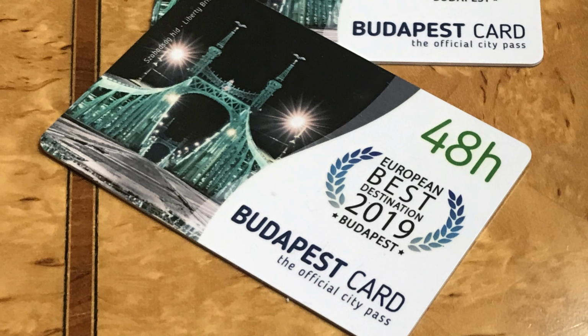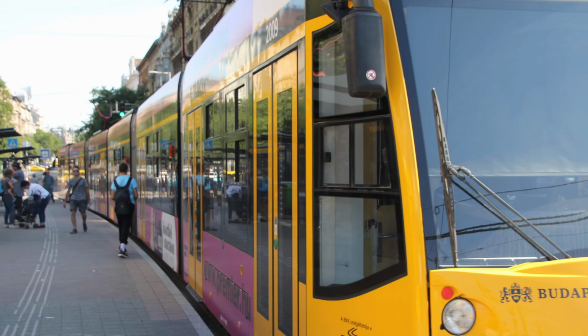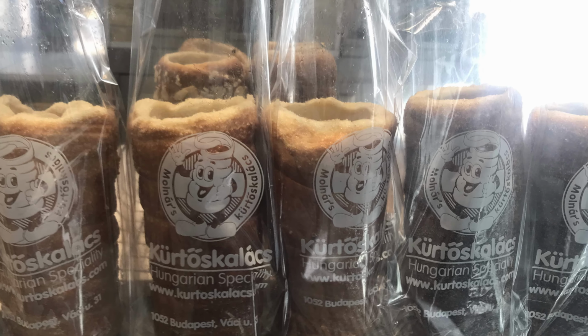In the end, the things that on paper, without actually looking at a map or anything like that, looked good, were too far out for us to squeeze into the limited amount of time we had in Budapest. The other things that we were interested in were all discounted, but not enough to actually have paid for the card. So in the end, we used the transport that was included, which was brilliant, by the way. We did a walking tour and took a discount at a cafe or bakery.